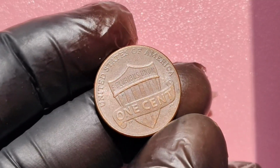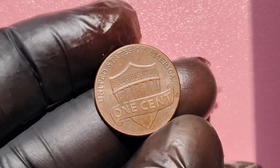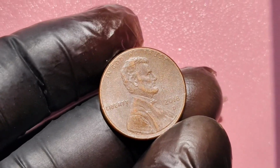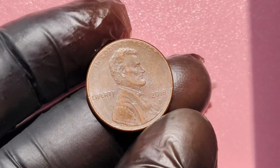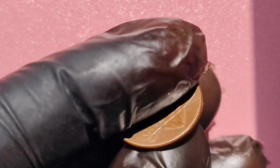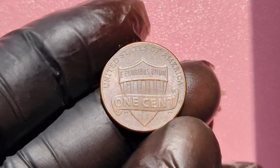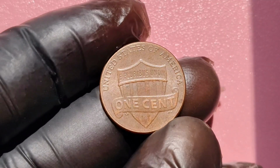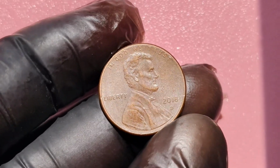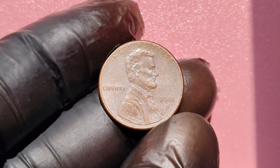Now, you may be wondering how to determine the value of your 2018 D Mintmark Lincoln penny. The first step is to carefully examine the coin for any signs of wear or damage. If the coin is in good condition with minimal scratches or discoloration, it could be considered uncirculated. Next, you'll want to research recent sales of similar coins on online auction sites or through coin dealers to get an idea of its market value. Keep in mind that the value of coins can fluctuate based on supply and demand, so it's always a good idea to stay informed on the current market trends.